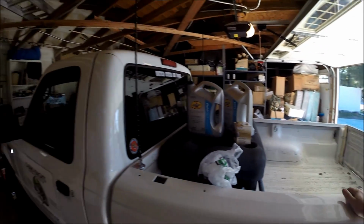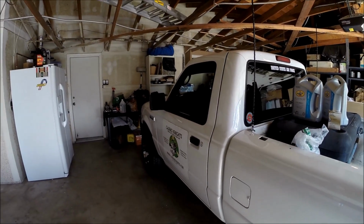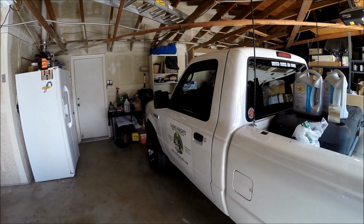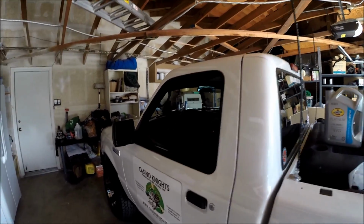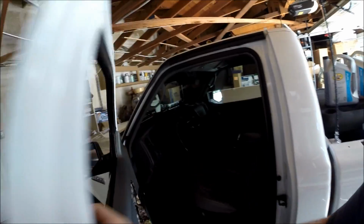I haven't had any problems with the oil. I've pulled the dipstick out a few times recently, and I'll show it to you now. It's still got great color. Like I said, I think I can get about 2,000 more miles out of it.